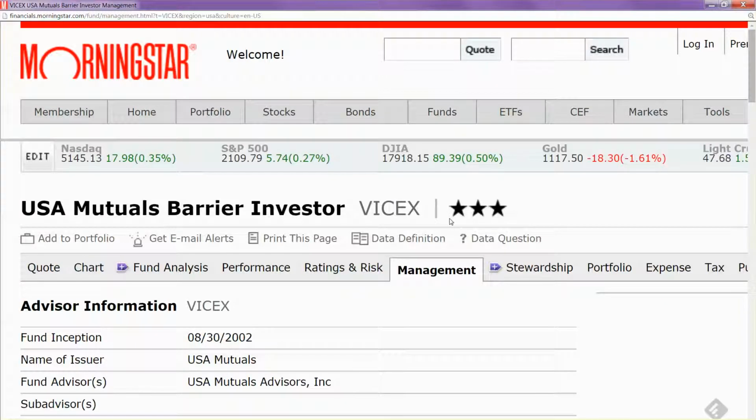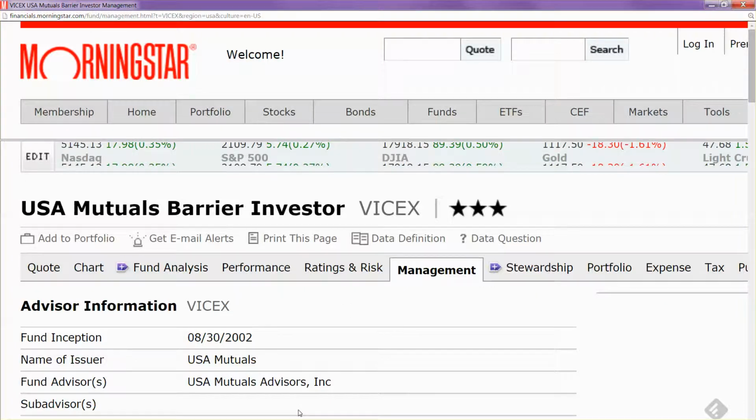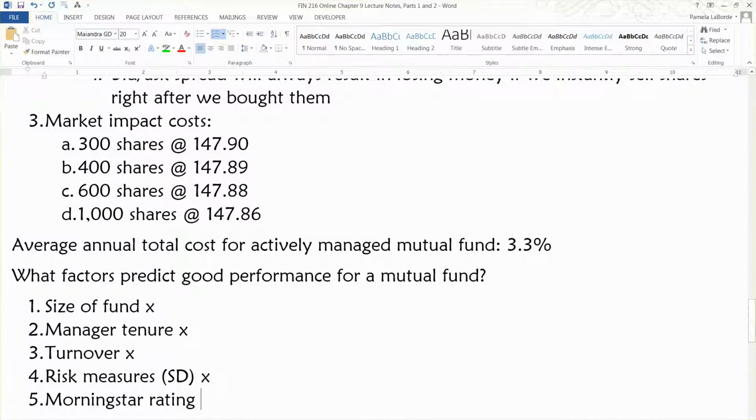Well, let's say you're paying for these ratings, and you would expect then these ratings to mean something. If a fund gets a 5 star rating, then it should be, in your view, a good fund. So researchers have looked at that. Do funds that get high ratings on Morningstar tend to perform better than funds that get lower ratings? They found no relationship.